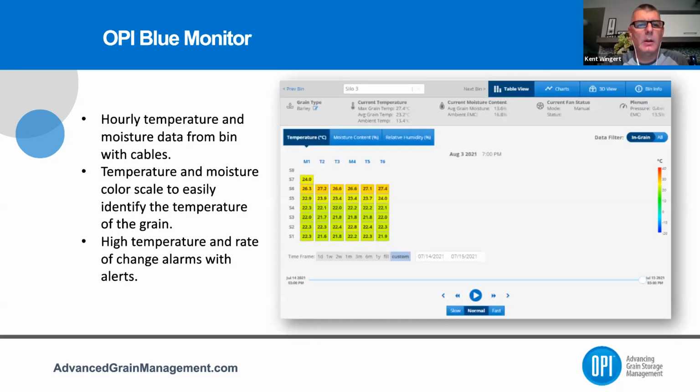OPI Blue Monitoring provides hourly temperature and moisture data, depending on how many cables you have in there. So you're getting a consistent, regular cadence on the data that is getting in front of you. We try and make it as simple as possible. Obviously, the color scale allows you to quickly identify high moisture areas or high temperature areas.